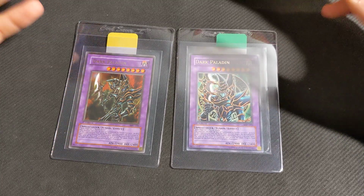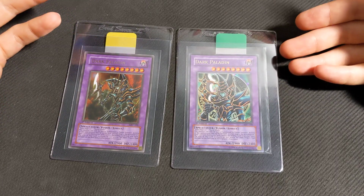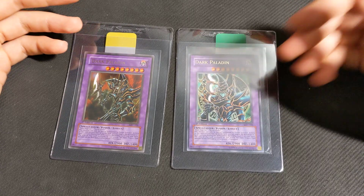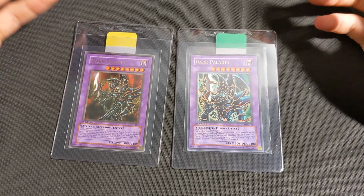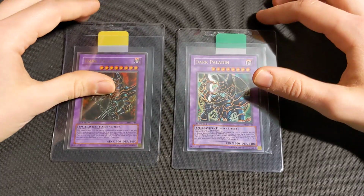So when you put that all together, it means that effectively the population of the error artwork is safer than the corrected art. Because A, it's harder to grade, so when you have a pack fresh copy, that's less likely to convert to a gem mint grade. And B, you know that there aren't going to be those stashes out there that I've just been mentioning.